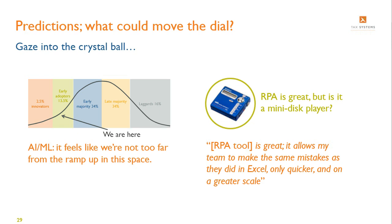But at the same time, we're still seeing an adoption of RPA quite heavily. A lot of people are building bits of RPA, little boxes, into processes to remove manual tasks. That's something we are seeing a lot more now. So it's an interesting one there. Again, just a bit of crystal ball gazing.